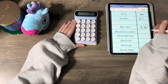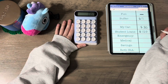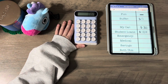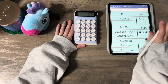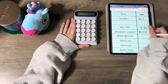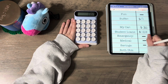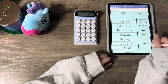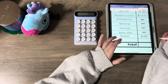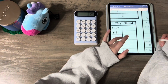In my car, student loans, we're doing 120. 100 of that will be in prop because I'll keep that in the bank, and then 20 will be in cash because I don't want to mix it up with fake money with my real money that's already in there. So I will just leave that in real cash. And then emergency is not going to get anything. Same with medical, saving, and Roth IRA. But travel, I will give it 40 that it's supposed to get. So for this side, we have $397.